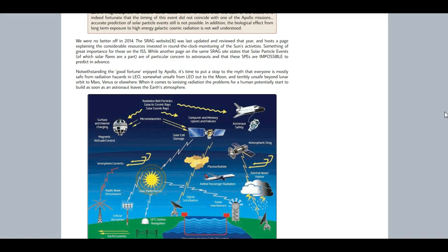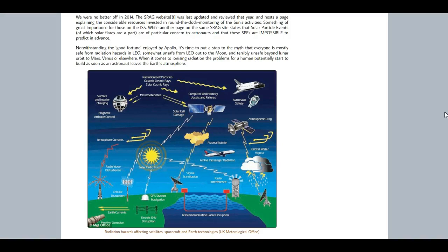SRAG website was last updated and reviewed that year and hosted a page explaining the considerable resources invested in around-the-clock monitoring of the sun's activities, something of great importance for those on the ISS. While another page on the same SRAG site states that the solar particle events, of which solar flares are a part, are of particular concern to astronauts, and that the SPEs are impossible to predict in advance.